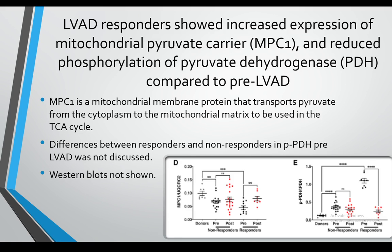So they showed that the LVAD responders showed increased expression of the mitochondrial pyruvate carrier MPC1 and reduced phosphorylation of pyruvate dehydrogenase compared to pre-LVAD. MPC1 is a mitochondrial membrane protein. It transports pyruvate from the cytoplasm to the mitochondrial matrix. So loss of this protein is going to result in a loss of aerobic respiration in the TCA cycle and a comparative increase in lactate-generating glycolysis.